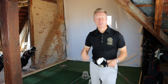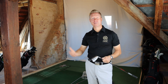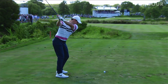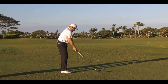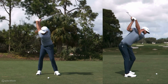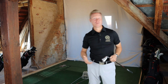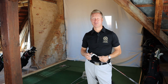Now, as the golfer develops, the swing feelings and body movements, things start to settle down and they tend to fall into one of these three categories. Now, just to make a point here, there is no order of preference to these three groups. No one group is better than the other.